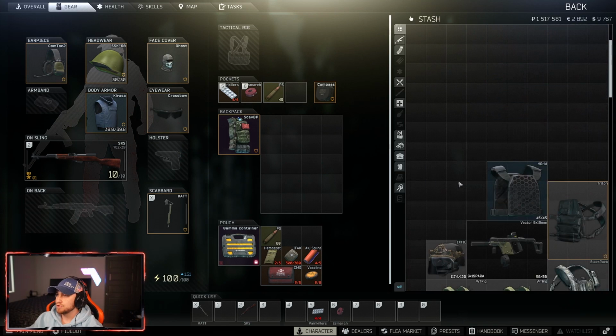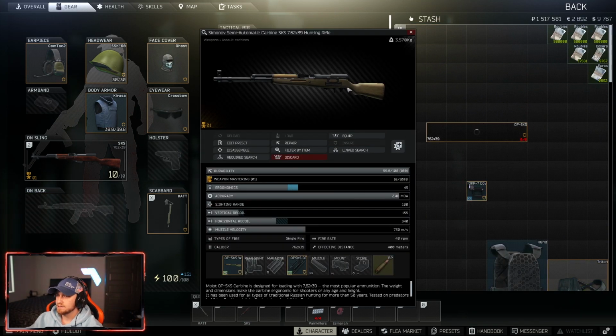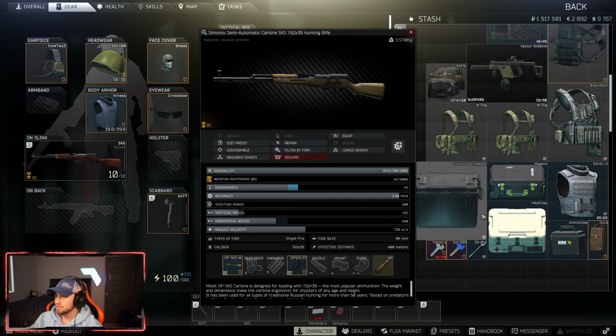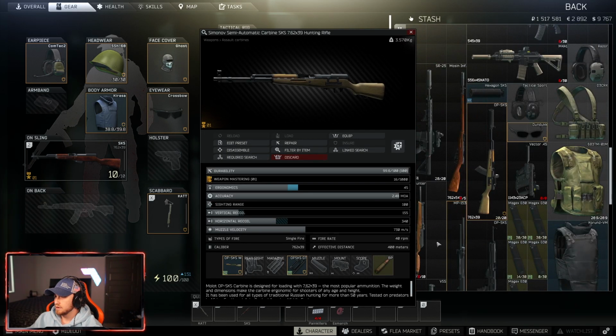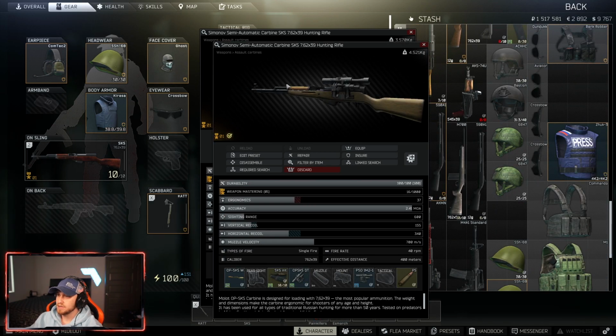If I'm running this SKS, I'm running it with irons. Now, if I want to step it up a little bit, I will get an OP SKS, which has this dovetail mount right here, as you can tell. Now this dovetail mount is very powerful because you can put something like an OKP on it. You can put the Cobra sight from the PP19 on it, and you can also put a PSO on it. So if I wanted to come down here, where's my PSO? I might have, oh, right here. So this OP has a PSO on it.